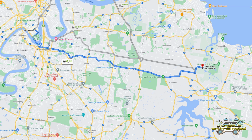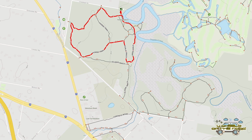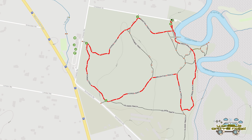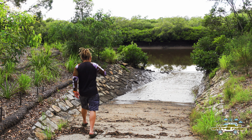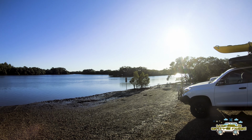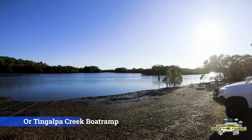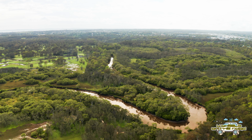The Tingalpa Creek Reserve is part of a conservation corridor of bushland protecting native plants and wildlife along Tingalpa Creek. The reserve's walking tracks allow you to explore different types of vegetation: heathland, open eucalypt forest and mangroves. There are a few different options that you have for launch points into Tingalpa Creek here. You've got the entry that we're at here, which is at Chadwell Street. You've also got the Redland Canoe Boat Club boat ramp, which is down closer to the mouth of Tingalpa Creek, and you can also launch right up near Capalaba Park Shopping Centre.